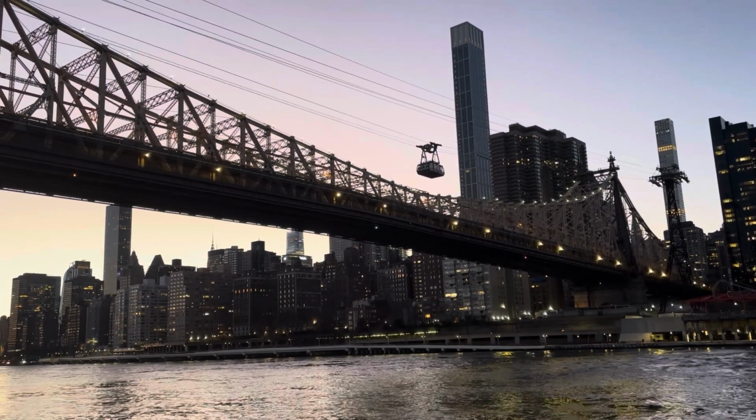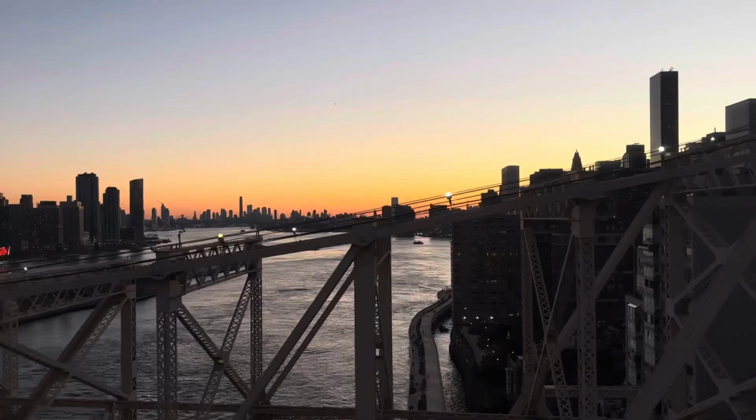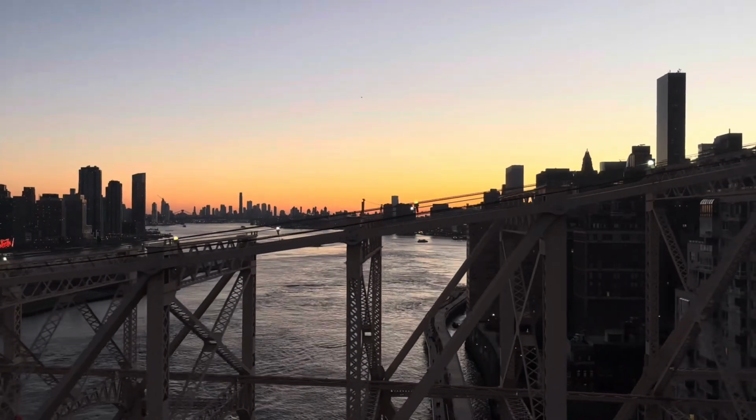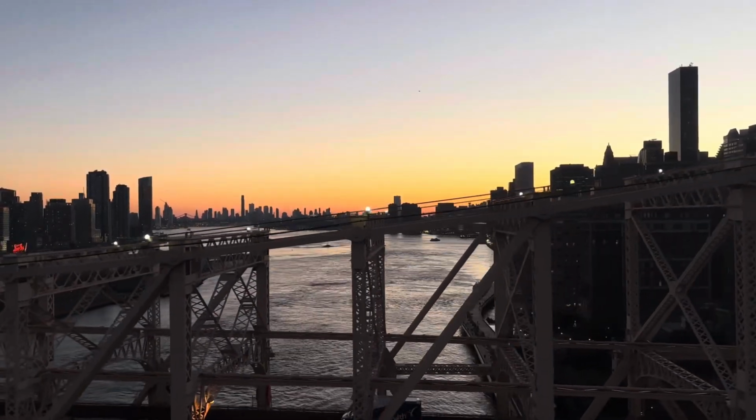Let me introduce you to the Roosevelt Island Tram. Since 1976, these cable-hauled capsules have glided over the East River, connecting Manhattan with the residential neighborhood of Roosevelt Island.